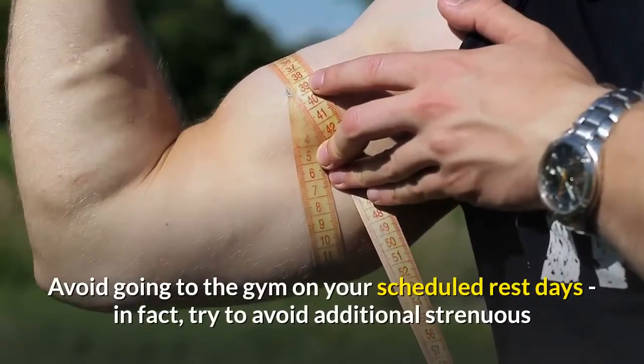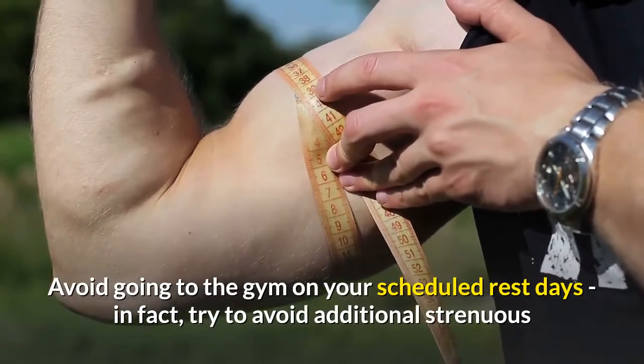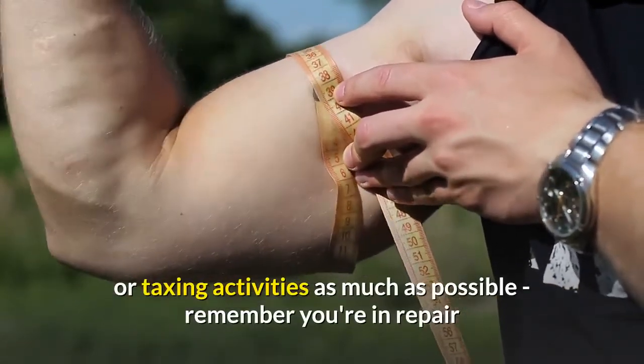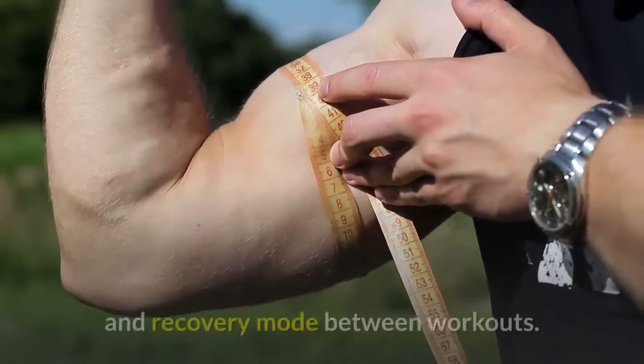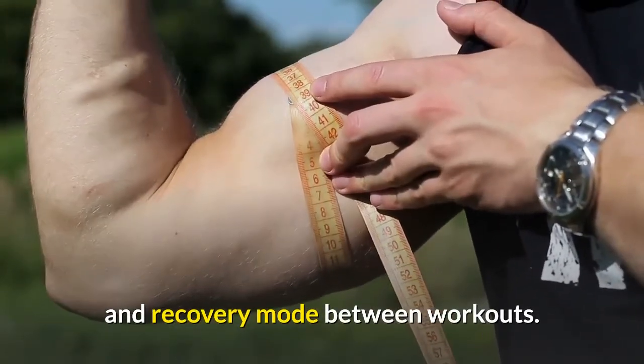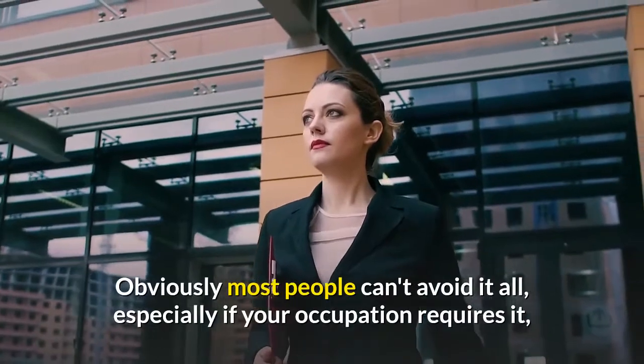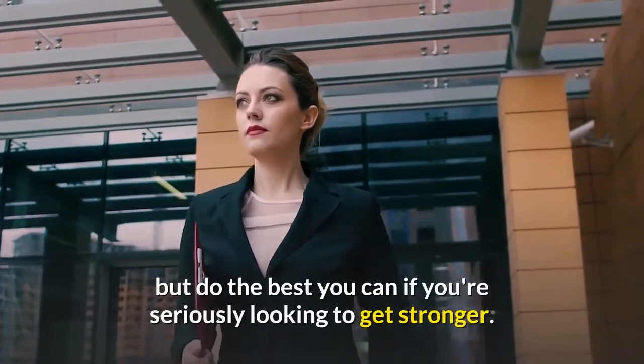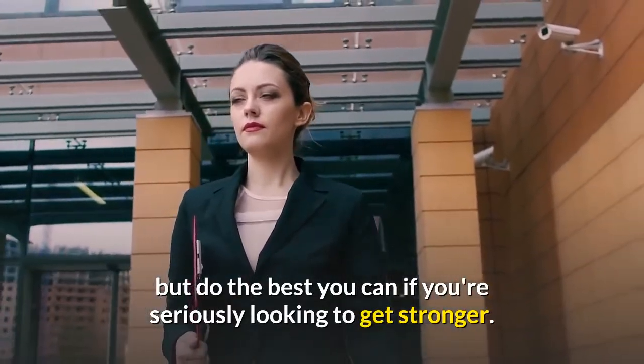Avoid going to the gym on your scheduled rest days. In fact, try to avoid additional strenuous or taxing activities as much as possible. Remember, you're in repair and recovery mode between workouts. Obviously, most people can't avoid it all, especially if your occupation requires it, but do the best you can if you're seriously looking to get stronger.